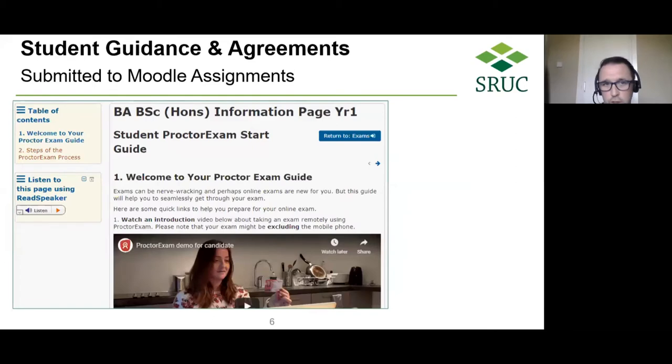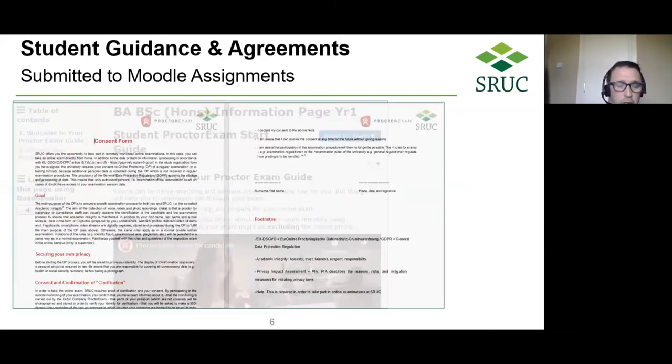We provided student guidance as well as staff guidance. The staff guidance on ProctorExam was stored within Teams. We used the student guidance and agreements, which were submitted to Moodle. So with the guidance there on using ProctorExam. Which was really good.